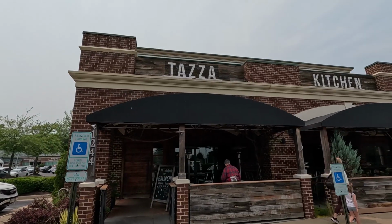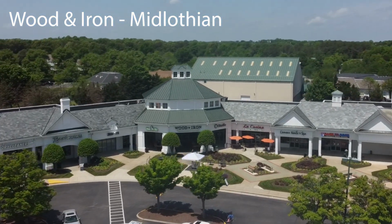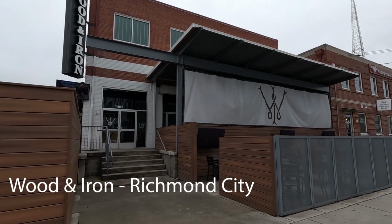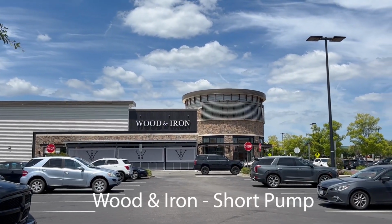Midlothian has a ton of what Short Pump has, including some of the same excellent restaurants. The way that it seems to go here in RVA is that when a new restaurant first opens up, it usually starts in the city, Short Pump, or Midlothian. Then, once it's successful enough, it opens a second location in one of the other two, and eventually another location in the third. For instance, both Mellow Mushroom and Wooden Iron followed that pattern.